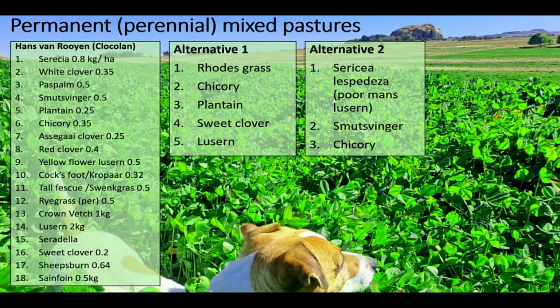Just an example how diverse a permanent mixture can be. The other two, alternative 1 and 2, are just a smaller or shorter mixture with Rhodes grass, chicory, plantain, sweet clover, and lucerne. And the second one is Sericea Lespedeza, or Poorman's lucerne, with Smith's finger and chicory.